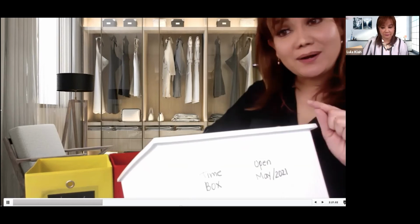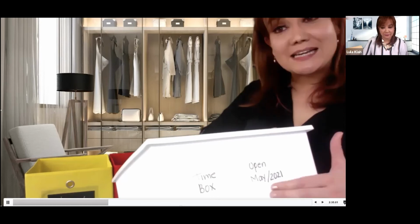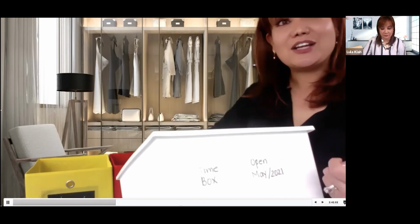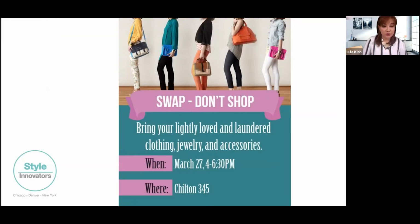So usually if you are doing this on May 22nd, then you open the box on May 22nd, 2021, or the following year. So this is an amazing way to deal with attachment to things that are hard for you to get rid of. So I'm going to tell you what we do with this box.